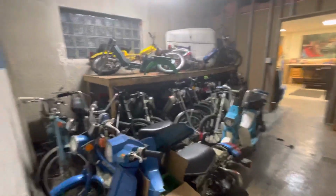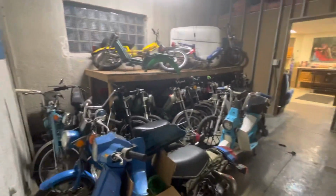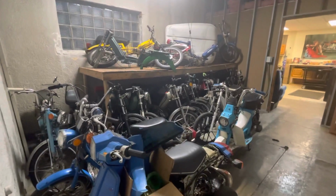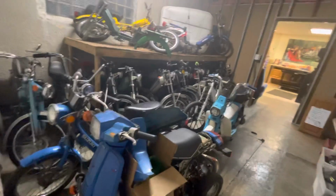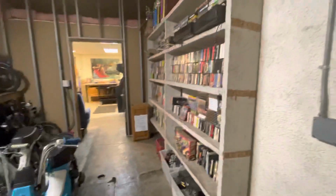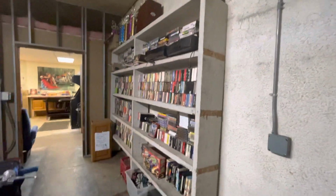Coming into our newest bike storage room. We converted this from the film room because no one used it for film. So we freed up some space in the main area with a little shelf area. This is our extra VHS and VCR stack.